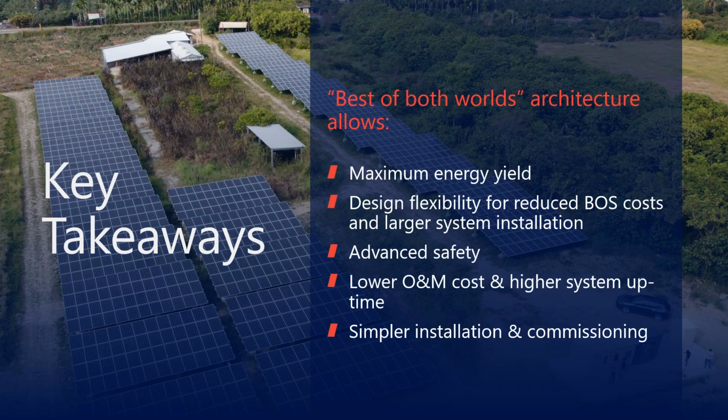And then in addition to that, again, the design flexibility for reduced balance of system costs and the ability to build larger systems and maximize roof space that you are building onto. I've spoken about it at length, but the safety features with SolarEdge are leading in a world where larger and larger systems are being put onto higher and higher value assets, and asset owners and insurance companies want to see that everything is being done to ensure that the highest standards for safety are being considered for projects, and SolarEdge leads in this category.